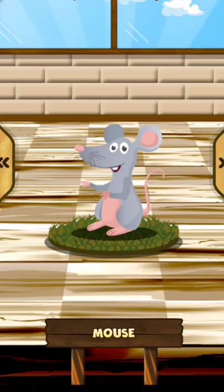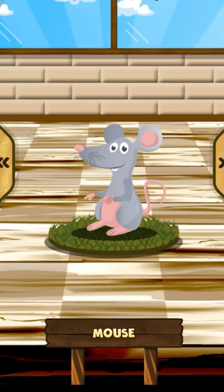Mouse. The mouse eats cheese. The mouse has a long tail. The mouse is a rodent.